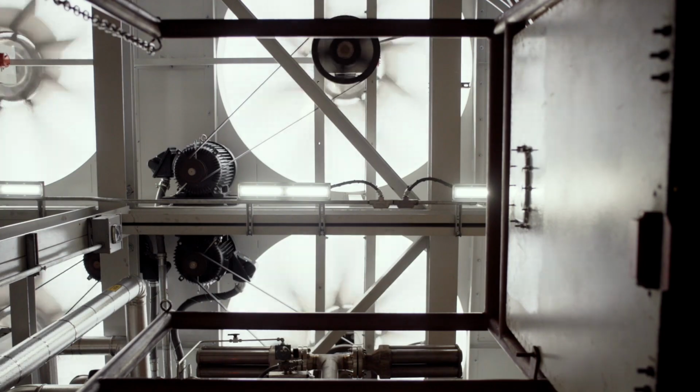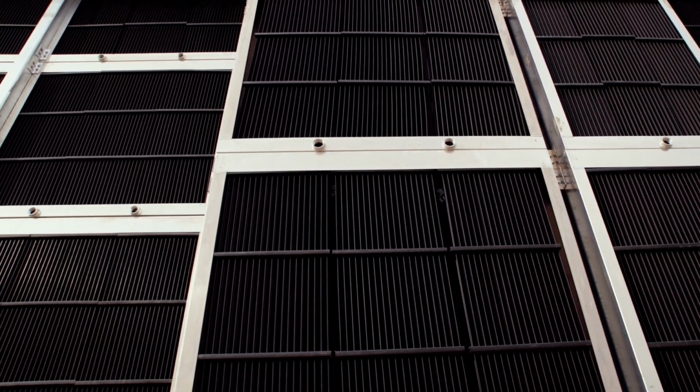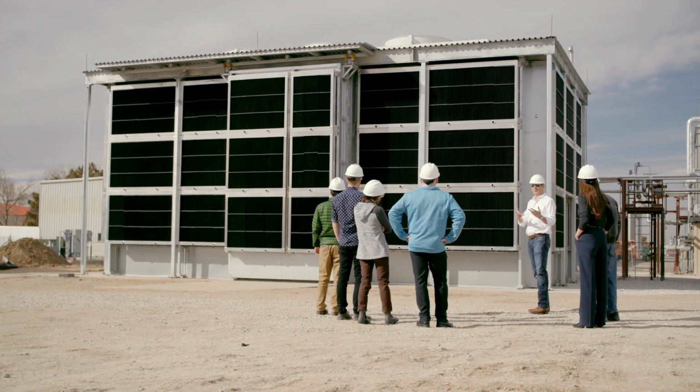But if we are thoughtful about how we deploy CDR technologies like DAC, it can bring co-benefits and help communities with the energy transition. Here's Dr. Kimberly Mayfield, who examined how implementation of direct air capture could in some ways ease the energy transition in vulnerable communities.